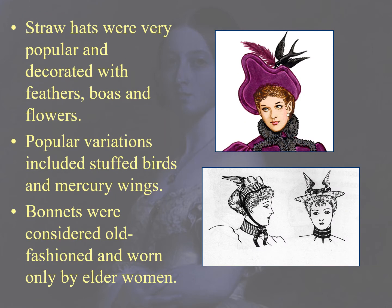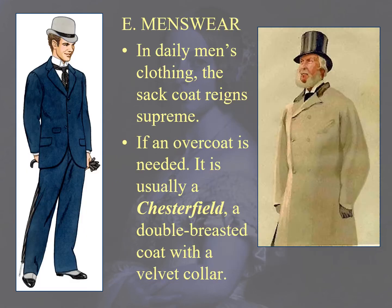Straw hats were very popular, decorated with feathers, boas, flowers, and yes, that is a bird. Also, mercury wings were very popular. Bonnets were old-fashioned, worn only by elderly women.